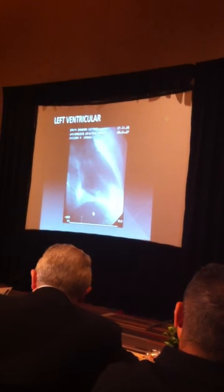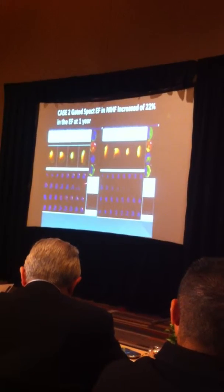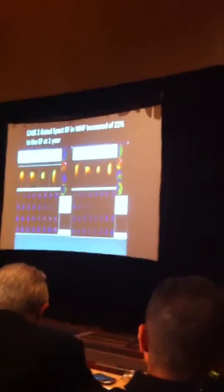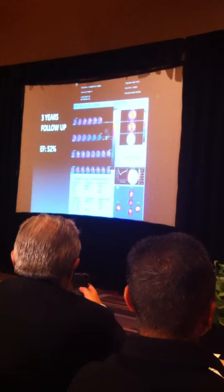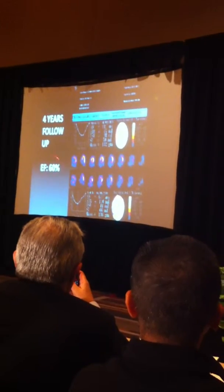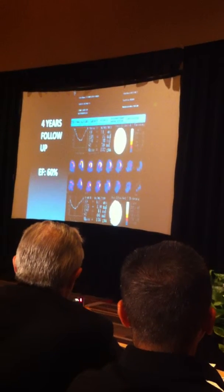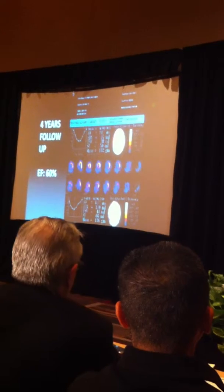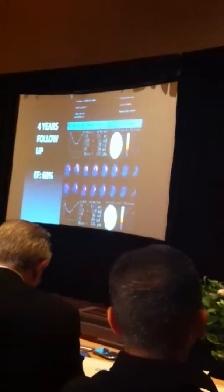A lady, 42 years old. And look at the nuclear medicine. At 1-year follow-up, it went from 25 to 50%. Beautiful. And look at the 3-year follow-up, 52%. And the 4-year follow-up, 60%. Continuous improvement. I cannot say the ventricular function is completely restored. It's reversal or improvement. But you see at the 4-year follow-up, she's right now in functional class 1, incredible.